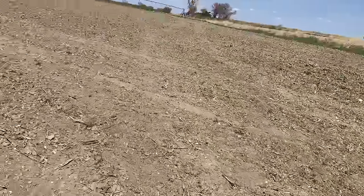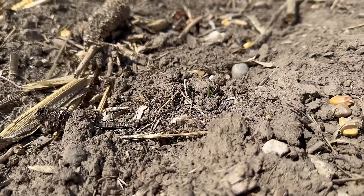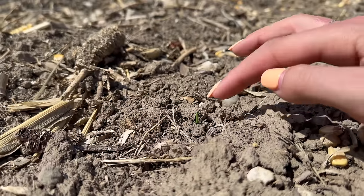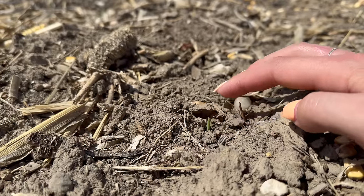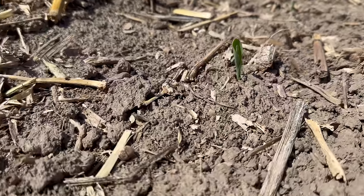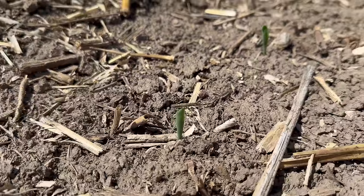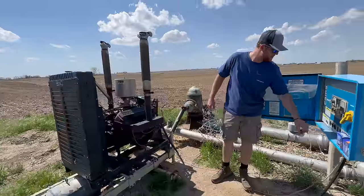Oh, I see little baby corn plants. Check this little guy out. Just starting to poke his head. Aren't they so cute? What are the odds it starts, Grant?